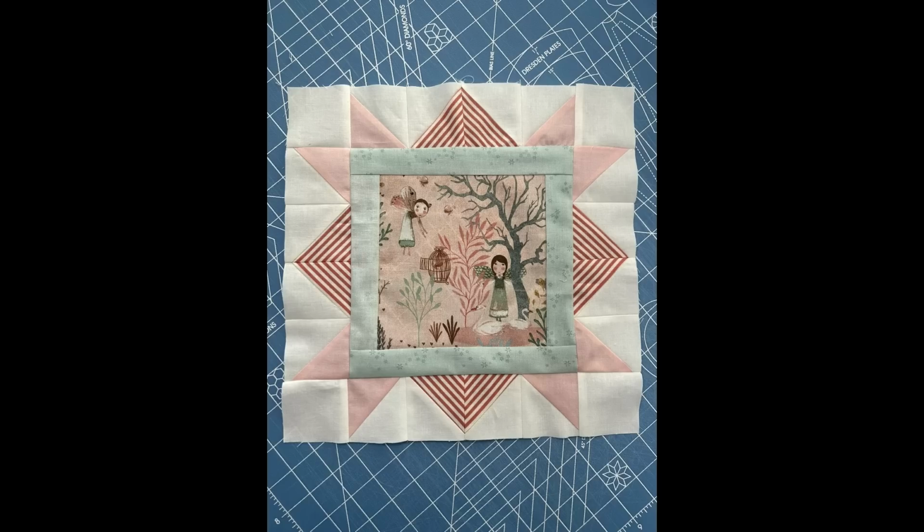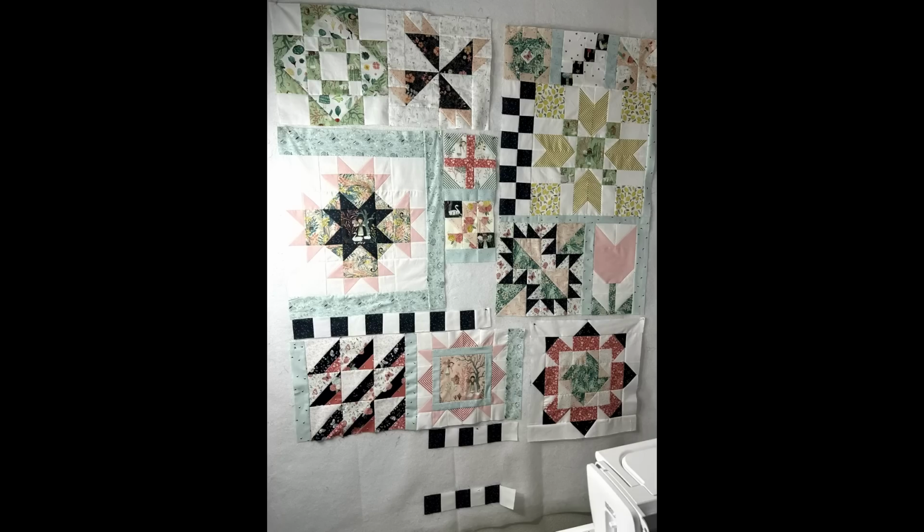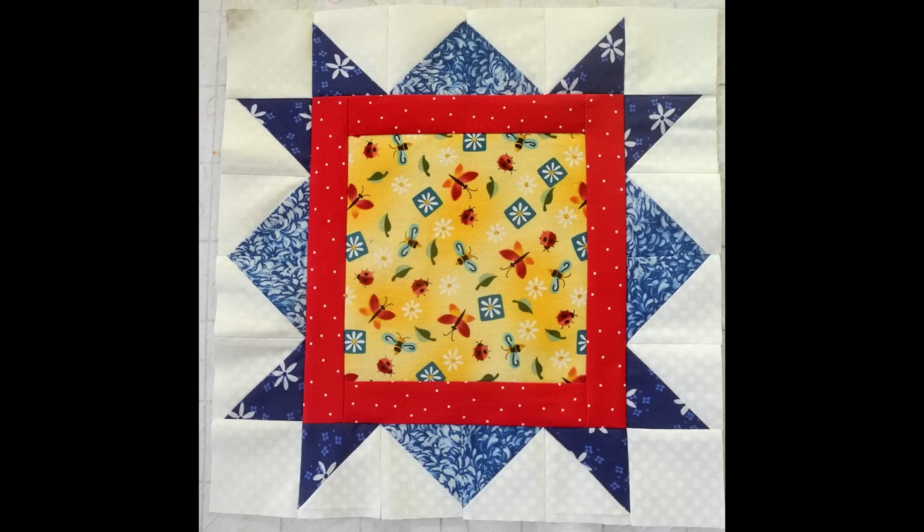Sonia's single block with the stripes. Stripes for the win. You cannot go wrong with stripes. Cannot. And then the whole, all the blocks together. And she's using a light aqua for her sashing and then some darker checker in the checkerboard. This is so gorgeous. And she has, I think, a particular fabric line that she's pulling from a lot of that. So this next one is Sue Ellen's with the butterflies and the ladybugs.